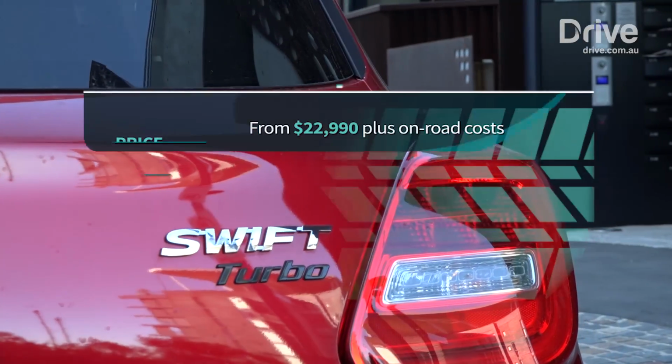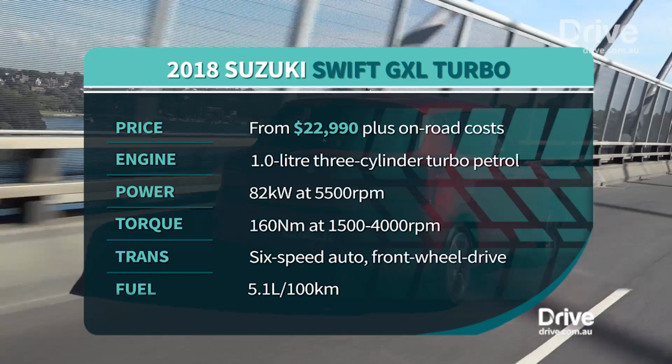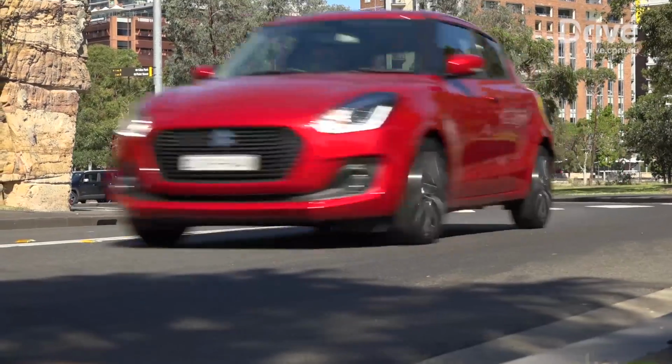Powered by a 1-litre 3-cylinder turbo engine, the Swift uses a touch more fuel than rivals, only 5.1 litres per 100 k's, to make 82 kilowatts and 160 newton meters, driving the front wheels through a 6-speed automatic transmission.